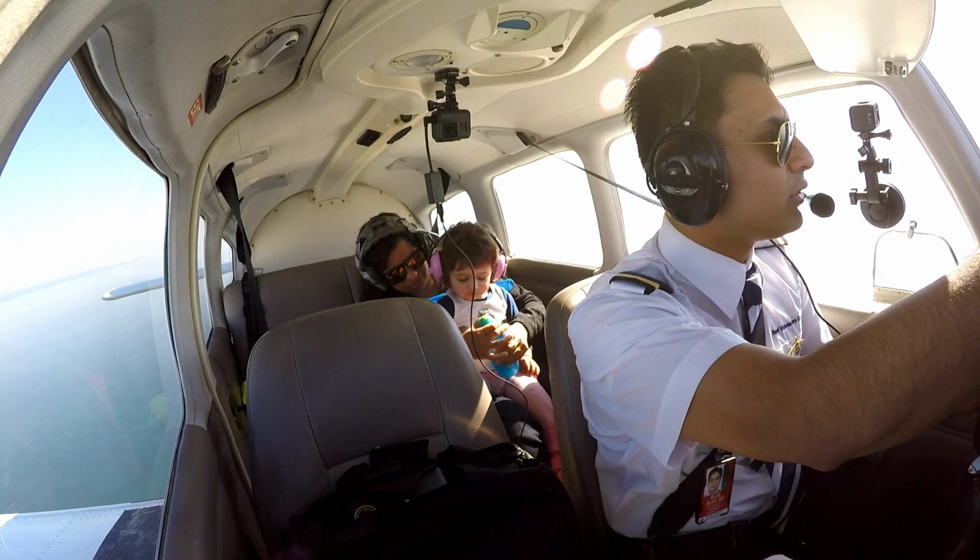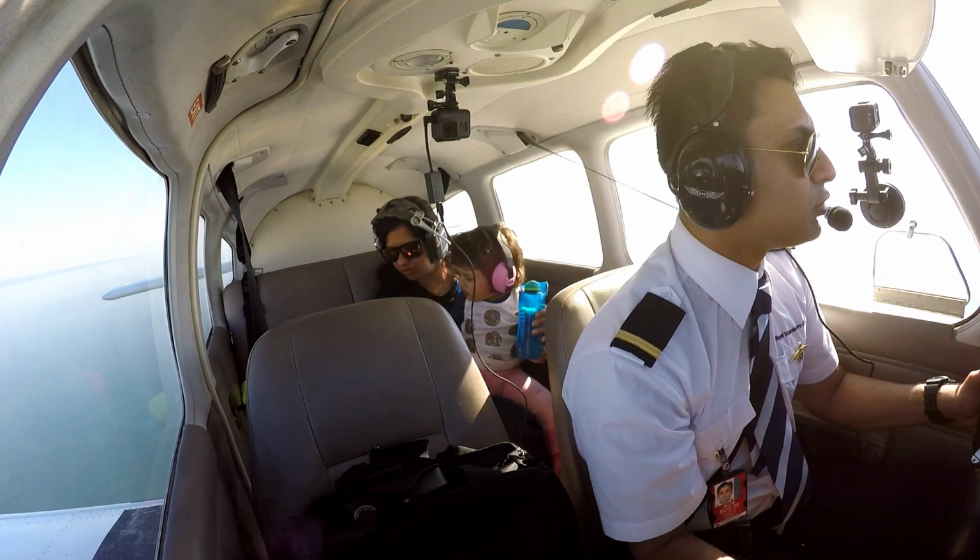India Tango Kilo is downwind runway 22 for a full stop, number 2. Tooradin traffic.